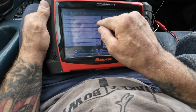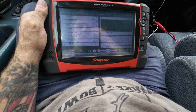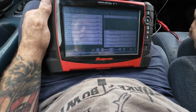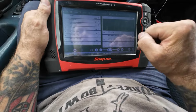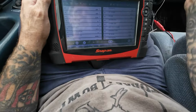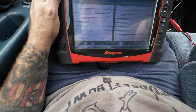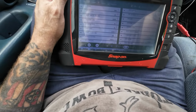RPM 3600. Alright, both are rich. 485 PFE. Okay. Short-term fuel trim is adding 33%. That's kind of high. Long-term is 0. Fuel pump is on. Manual 1. It's in drive. It's in overdrive. Neutral. Reverse. Okay. And park.